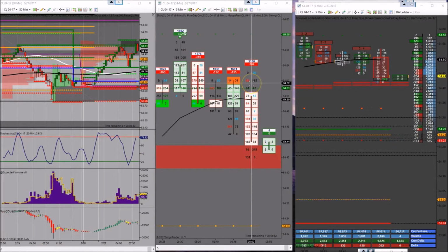51. Where can I hide behind? See, it's still a little close on the moving average. 53. All right, I'm gonna move my stop to 53 at the moment. So 3-tick stop, but got half off there now. And 53.